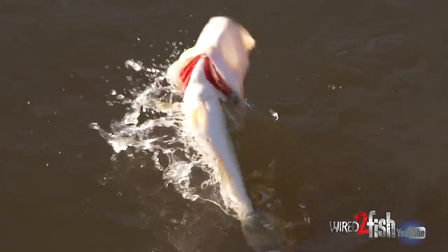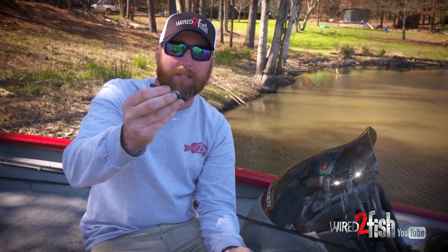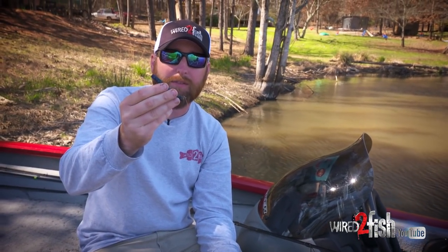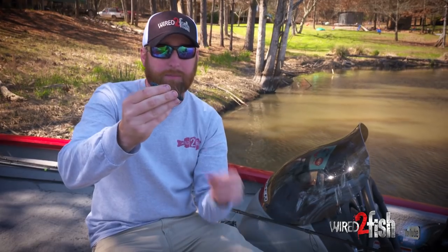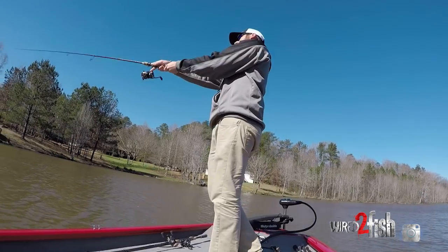So it's got a little wire or cable weed guard right there. So you're still gonna get hung up a little bit with this exposed hook, and that's just the nature of the beast. Same thing with wacky rigs and whatnot. But it helps tremendously with sprigs of grass, light cover, little skinnier, lighter blowdowns and whatnot.